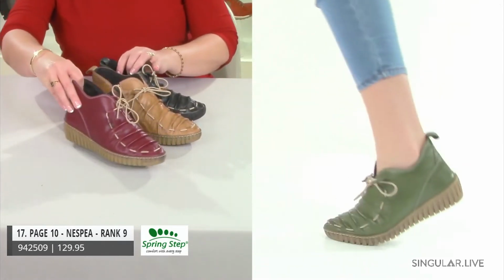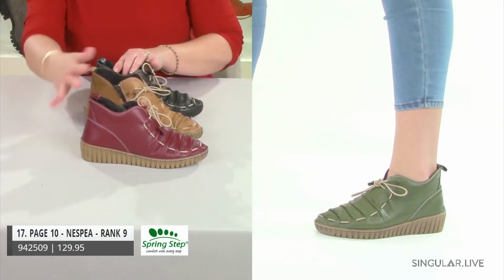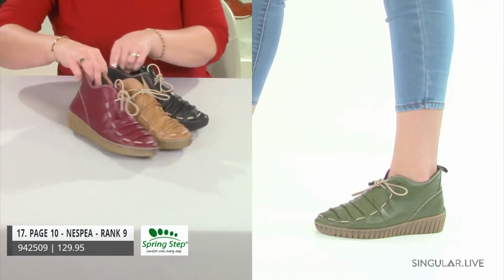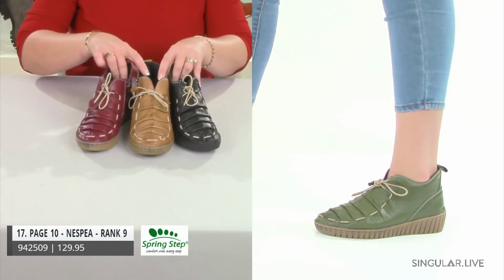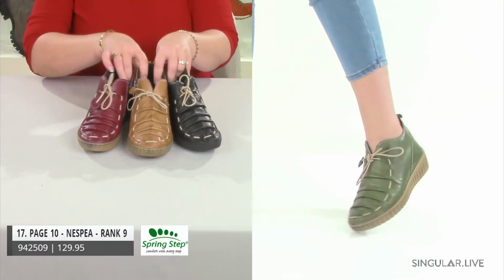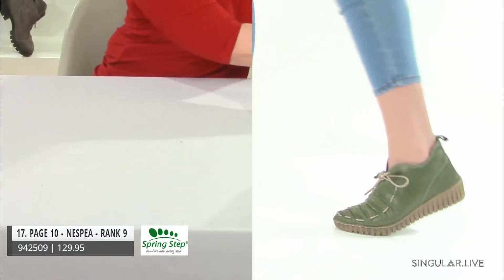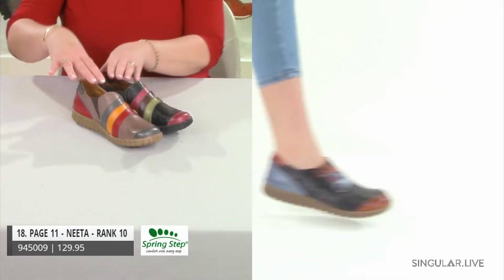So we're going to go to Nespia. So it's a little bit of a twist. So it's almost like a Berna upper on that Tispia bottom, making her a little booty. So here you go. There's that inside zip, really nice lining, and you can see the great colorations there. Ranked number 9. So that tells you a lot. And you know what? These are tried and true. So please, I encourage you to try them.